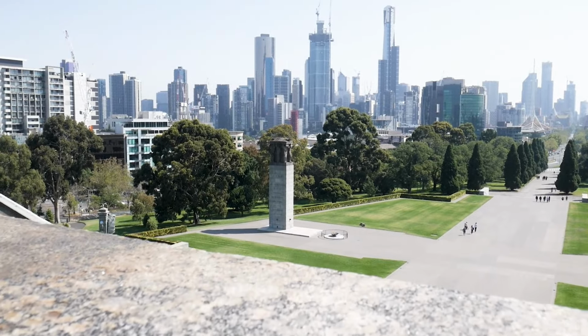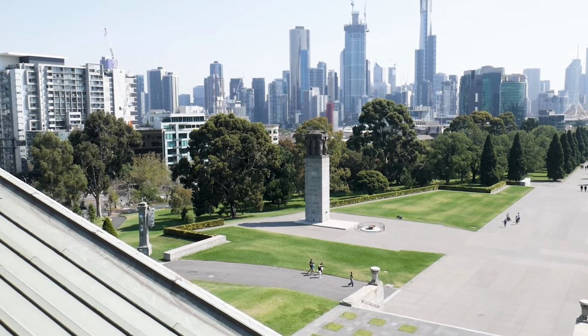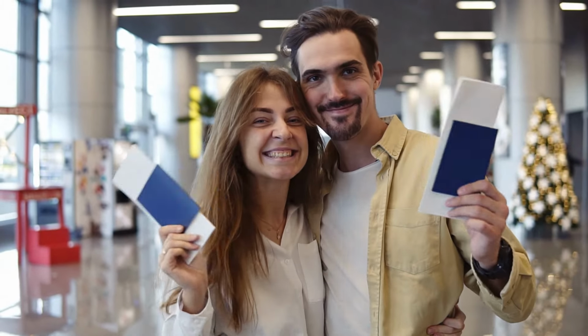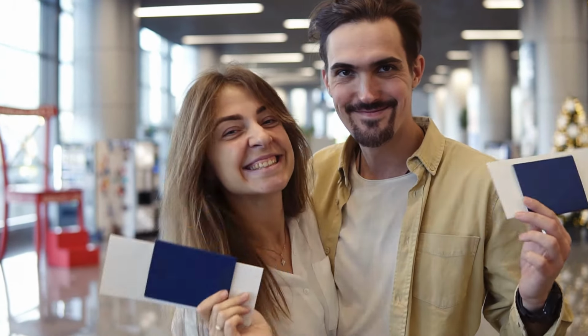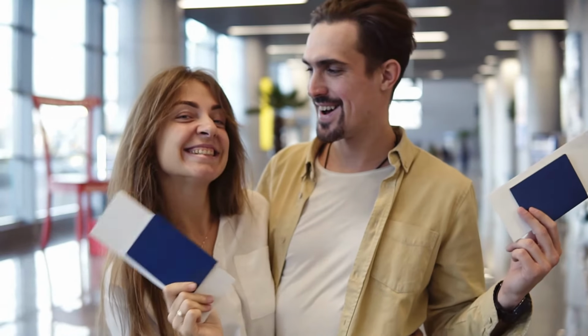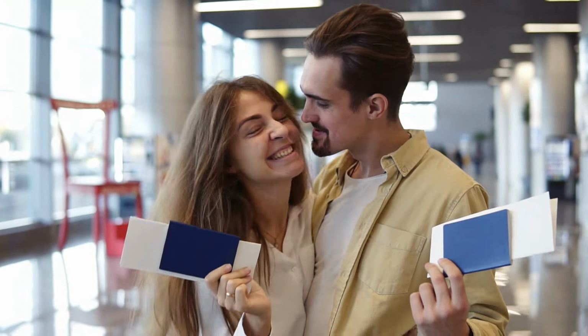7. Wait for your application to be processed. After submitting your application, the processing time usually takes about 6 months, though it can vary. During this time, immigration officers will review your application, verify your documents, and may request additional information.